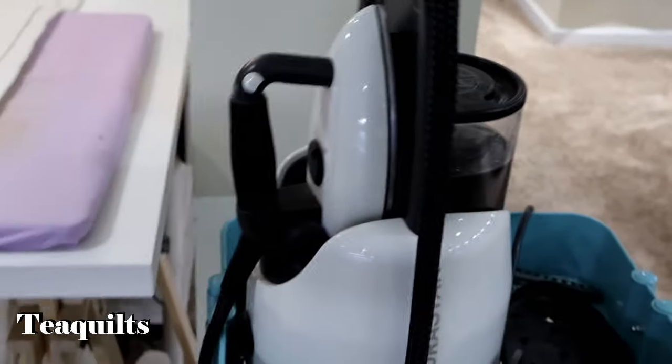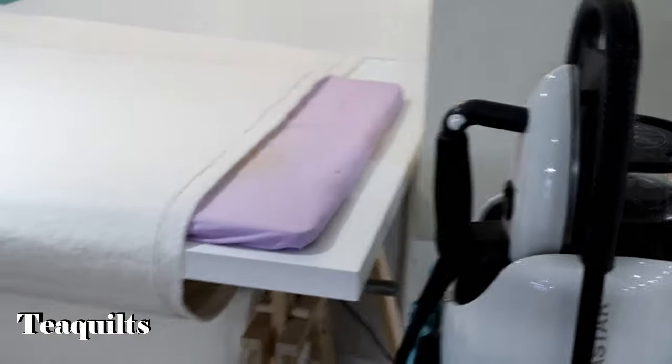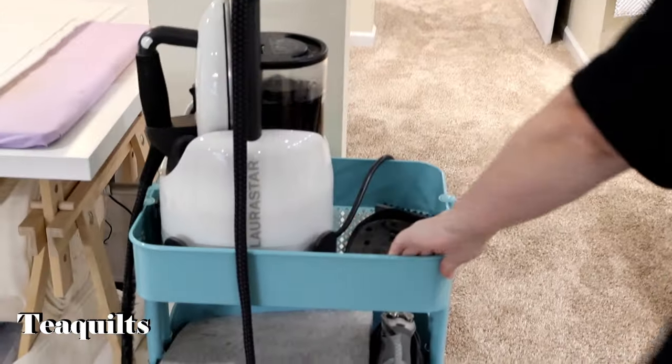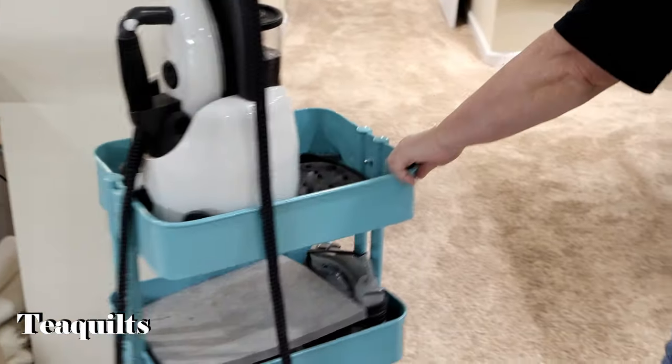The other thing is you switched to Laura Star as your ironing system. What do you think about that whole system? I like it. That was 4 years ago, early COVID. The prices have gone up dramatically. I love it, and what I love about it is that I've got it on my IKEA cart, and yes, I know Laura Star makes a cart, but I'm cheap.